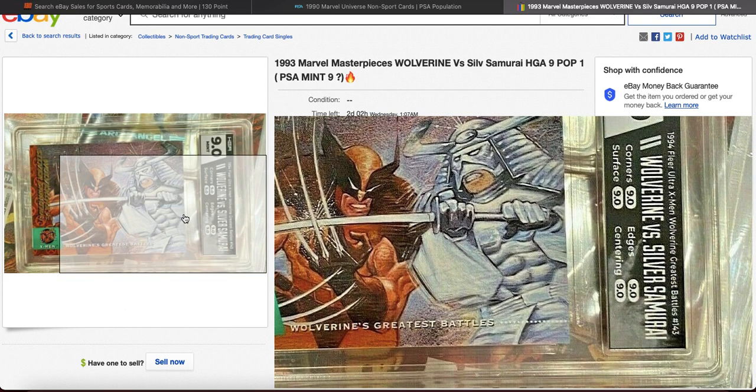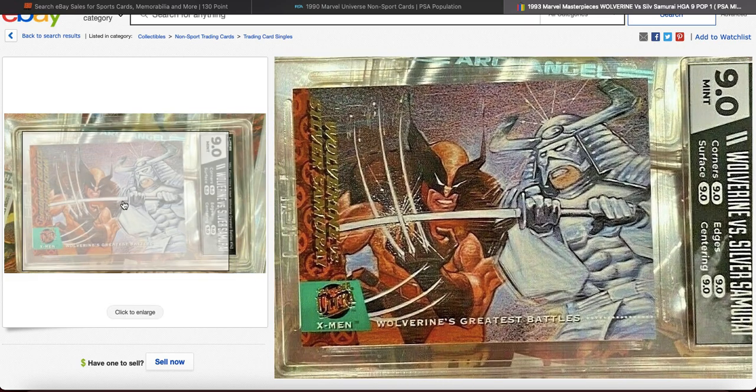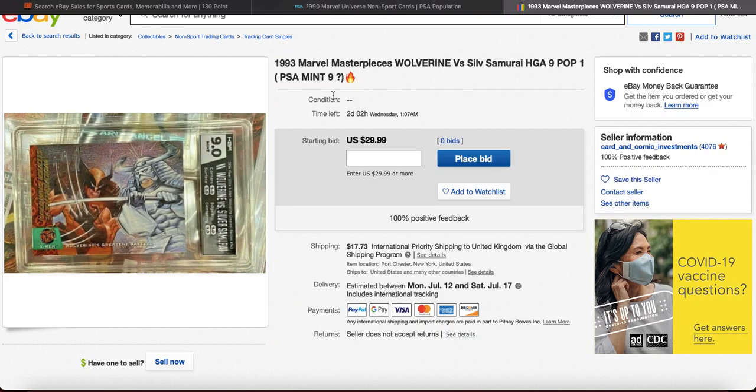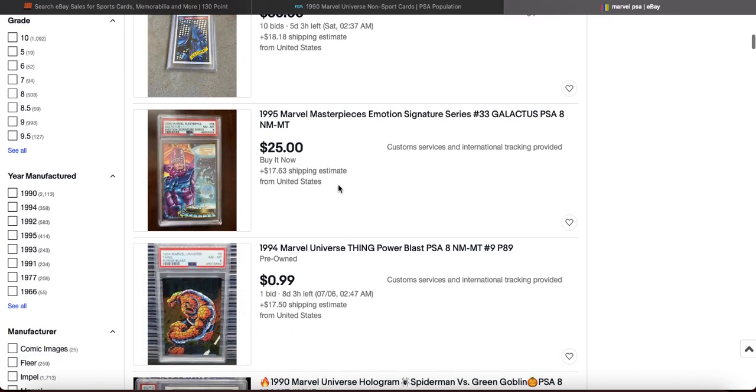Also, it's not 93mm. You can quite clearly see that's a 1994 Fleer Ultra X-Men card. So yeah, you've screwed that up, mate, whoever you've done that. Sorry, chap, you better get that sorted.